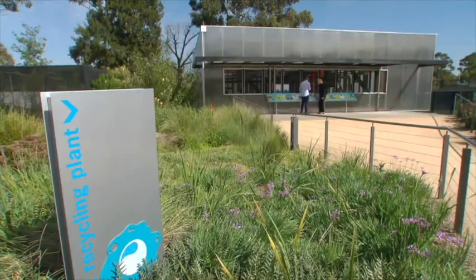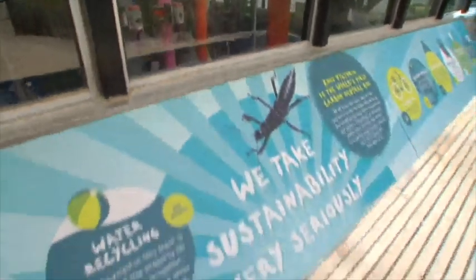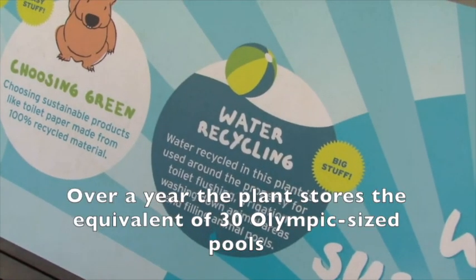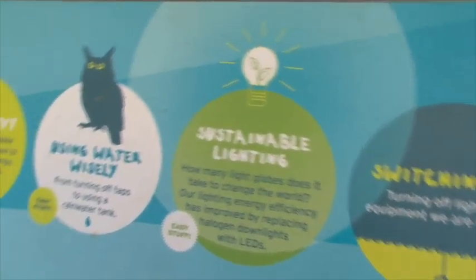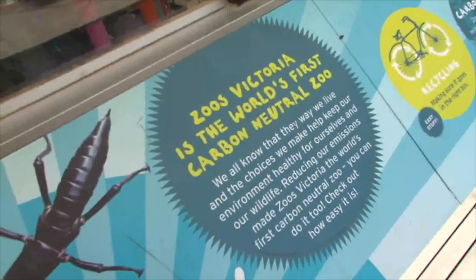This is the water treatment plant here. It can store hundreds of thousands of kilolitres. I mean, if you actually look at it per annum, we're talking 30 Olympic-sized swimming pools. That's a lot of water. And we use that on just about everything throughout the zoo. Animal washdowns, plants, filling pools. It serves about 50% of our potable water.